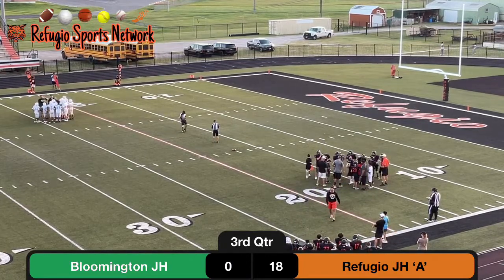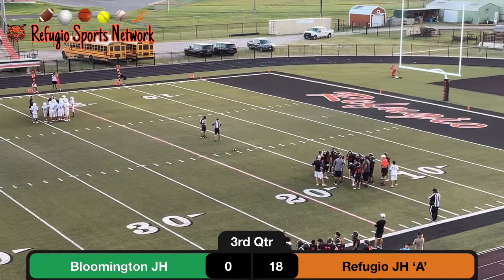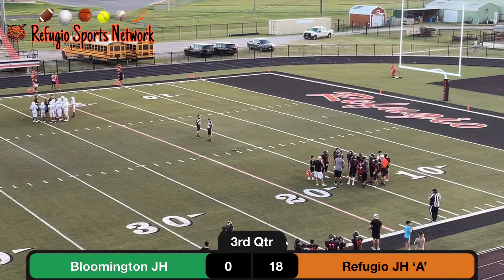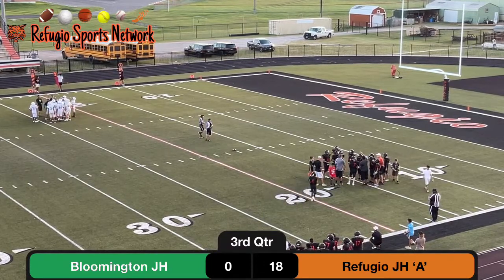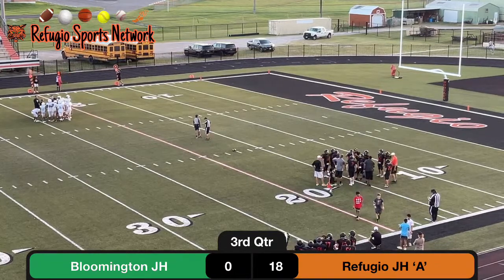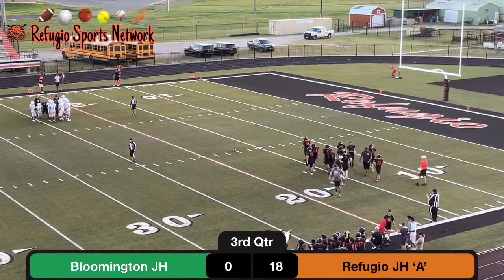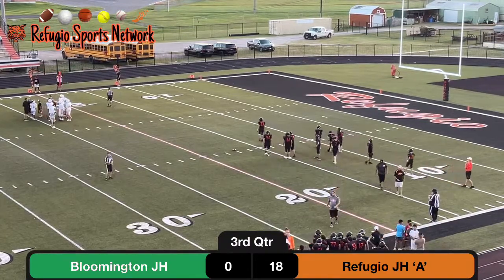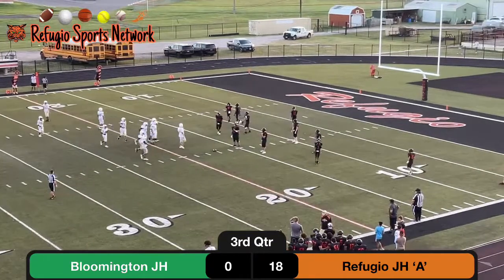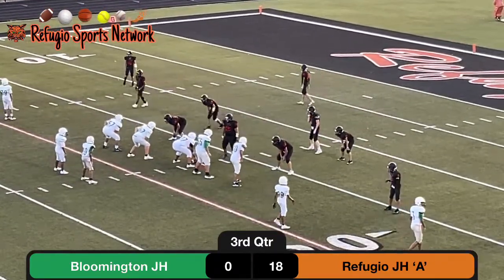Coming up right after this game will be our junior varsity matchup. And then tomorrow evening, live from Bobcat Field in Bloomington, will be Refugio versus Bloomington. The 27th matchup between the two teams. Refugio leads the series 25-1. The only defeat for Refugio from Bloomington was in 1973, before my time. Tomorrow night airtime is 7 o'clock. Be sure you join us. It'll also be streamed on the NFHS network. I believe they just have a camera set up.